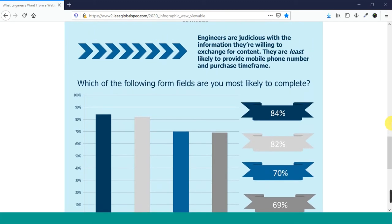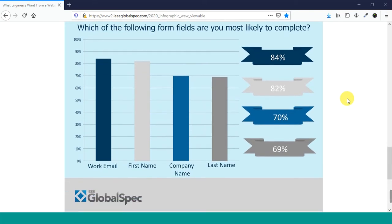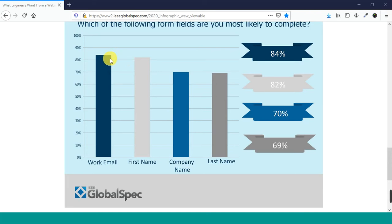Because again, the engineer is usually not the one doing it. They go to the buyer or the procurement agent, and those are the people who write the checks on behalf of the engineers. But they said most people are willing to exchange. Over 80% said they're willing to exchange their work email or their first name, and then only 70% said the company name or the last name.